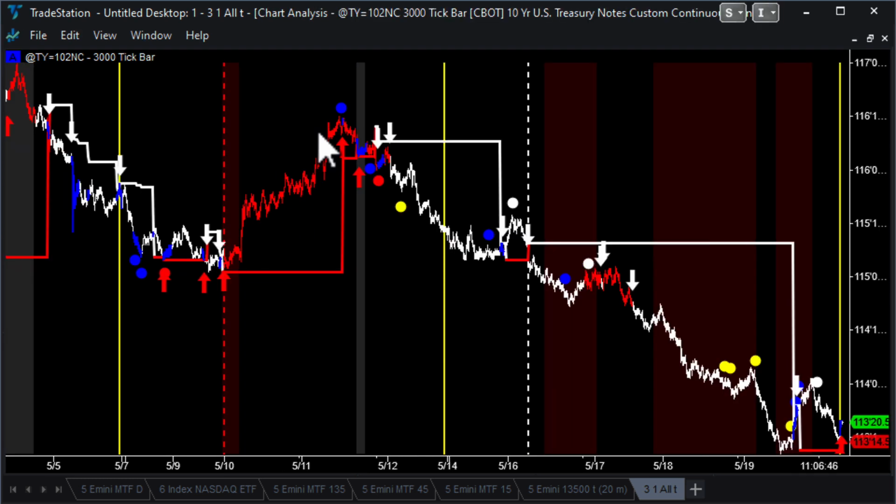10-year notes, a nice signal long last week, but came into trouble with exhaustion buy and blue professional bars came in, and it wasn't until we saw the bearish divergence signal and another break of better pro-am that we got a triple signal short.